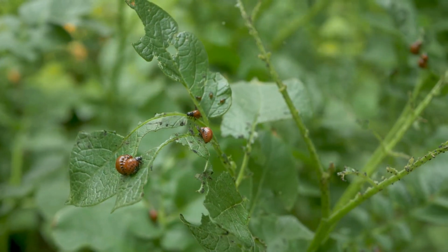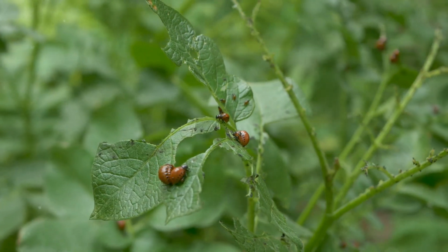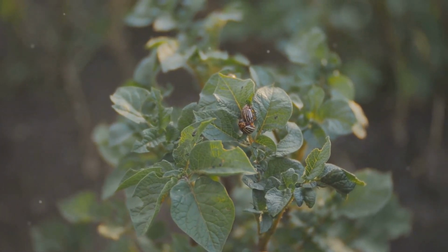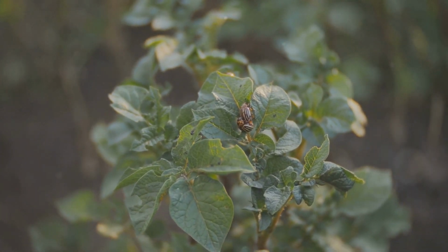Introduce beneficial insects like ladybugs, lacewings, and predatory beetles to control pests naturally. Plant flowers like marigolds, dill, and yarrow to attract them.